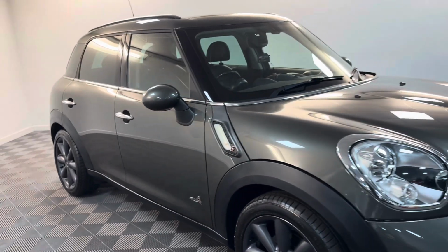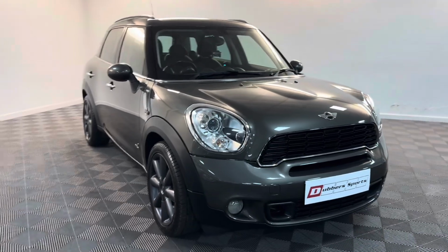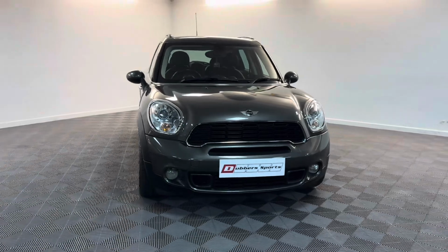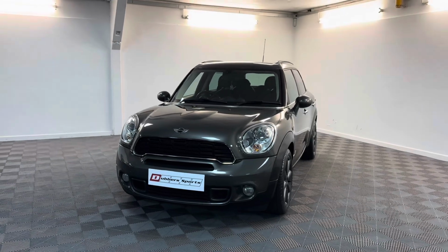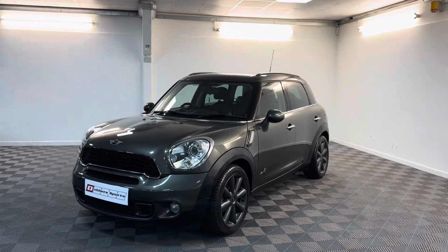As all our cars do, it'll have 12 months MOT, and we supply it with a parts and labour warranty as well. As always with all our cars, we do viewing by appointment only. So if you'd like to arrange a viewing or a test drive, just give us a ring or drop us an email. You can also reserve any vehicle with a small reservation fee as well.